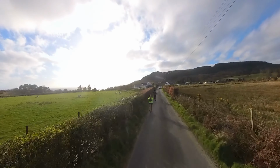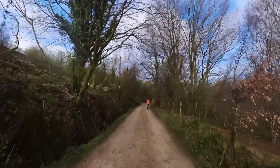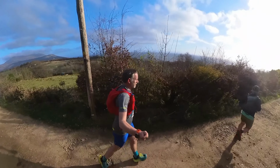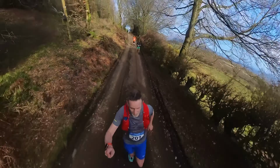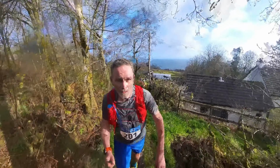Over the course of 2 demanding days, participants traverse a variety of terrains, from dense forests and enchanting glens to wind-swept coastal paths and mountainous northern ridges, including the iconic Goatfell Mountain. Spoiler alert, I didn't do day 2.